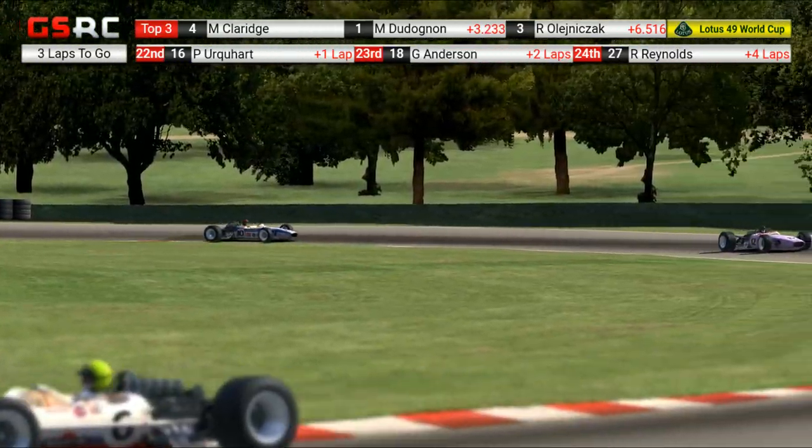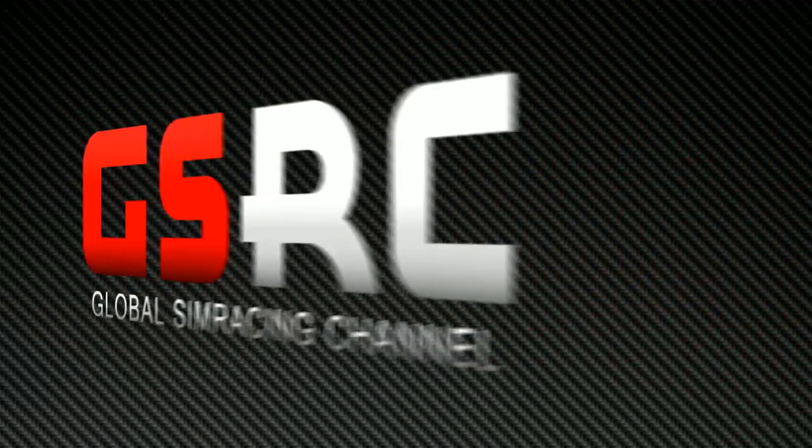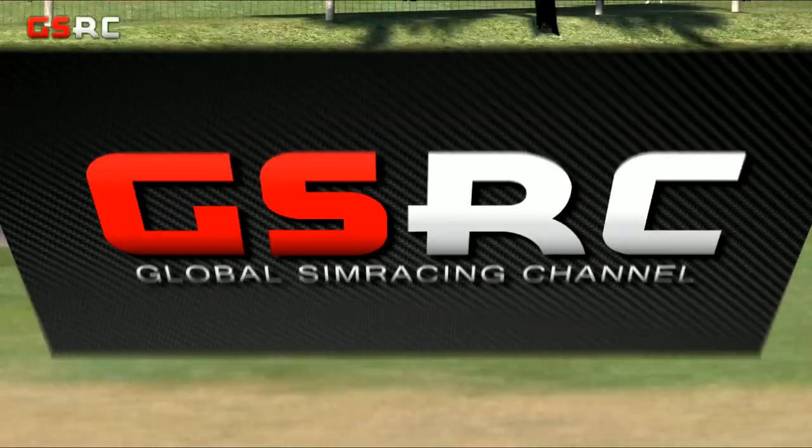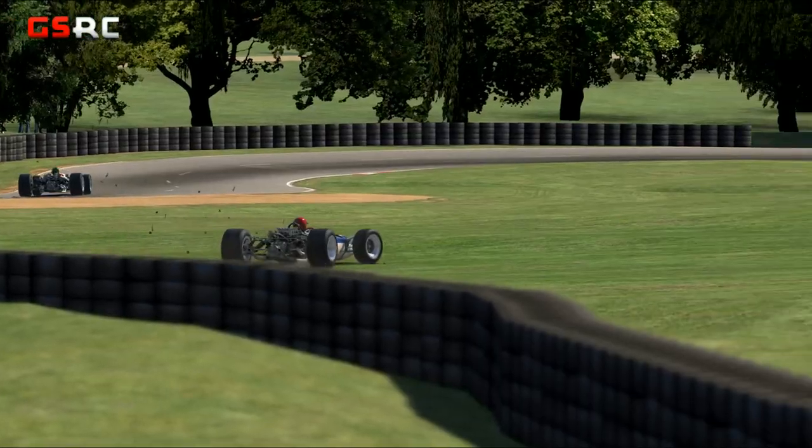Marco Kika was way out in nowhere. He outbraked himself. We might want to get a replay of this. Losing it in turn four and somehow kept it out of the wall.